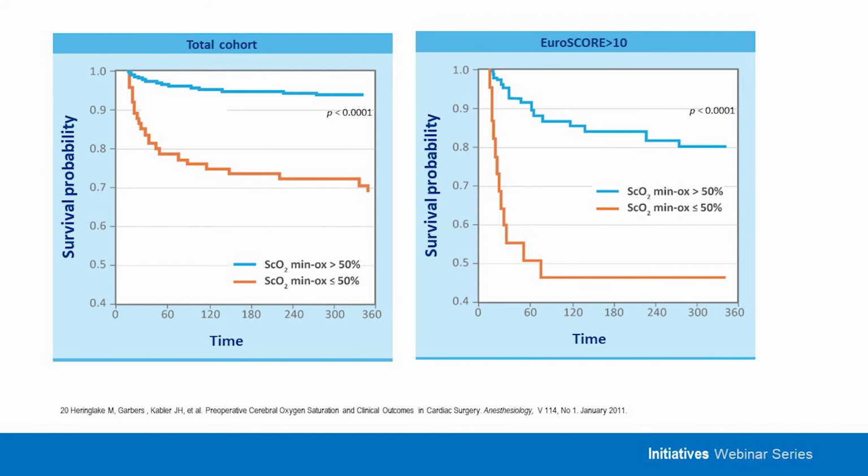So this is 1 year after surgery. Patients who were oxygen non-responders did very poorly. And here, when you look at a very specific cohort of very high-risk patients, these are patients with a Euro score greater than 10. You can see that the difference between the oxygen responders and the oxygen non-responders is even more pronounced, where the survival curves for these patients are below 50% at 1 year. And these risk scores were even more powerful and predictive than both STS score and Euro score for predicting adverse outcomes after surgery.